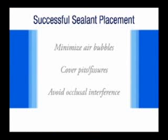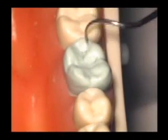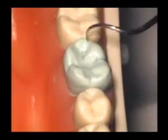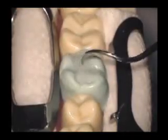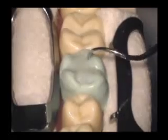The two main objectives are to minimize the entrapment of air bubbles and to place enough material to completely cover the pits and fissures without interfering with occlusion. Inadequate coverage of pits and fissures will produce sealant failure and can cause caries formation. Excess material causes occlusal interference and will require extensive finishing.